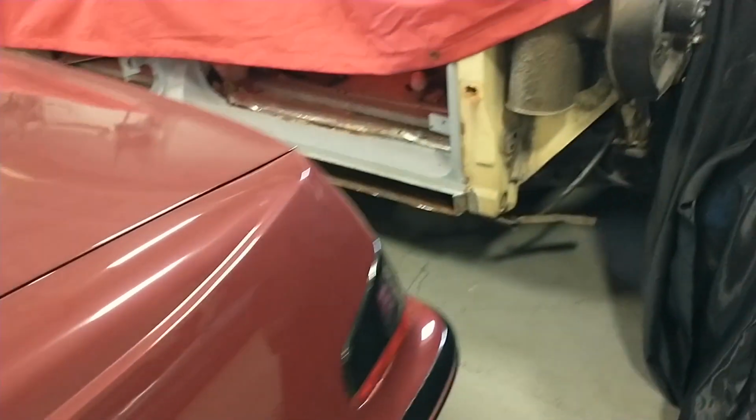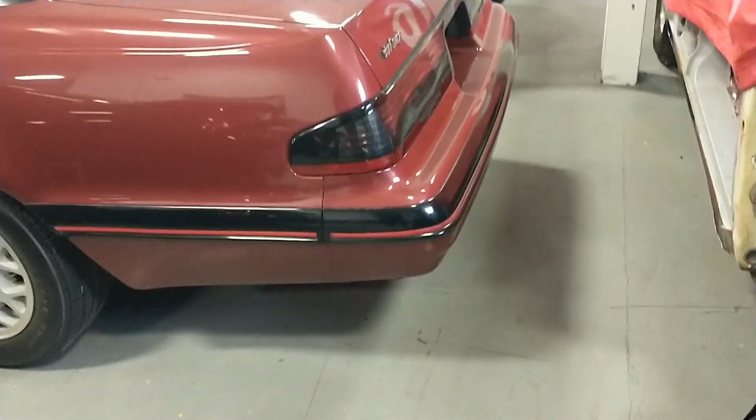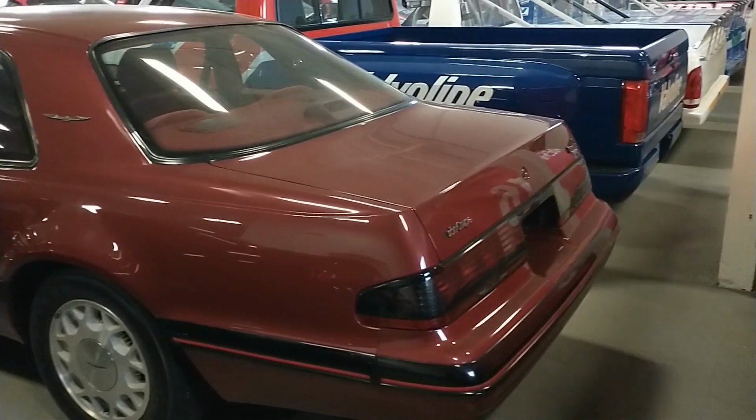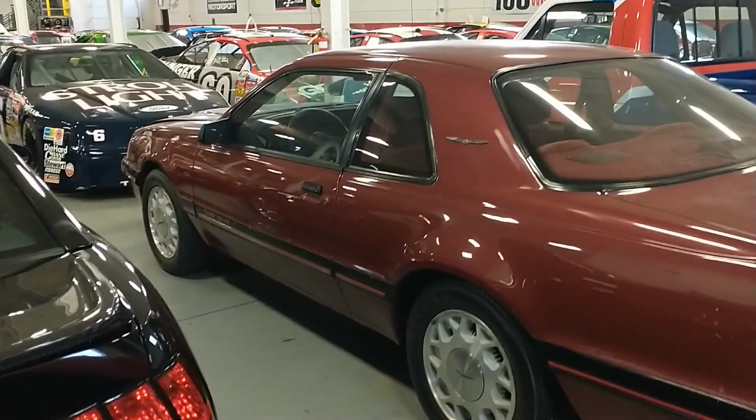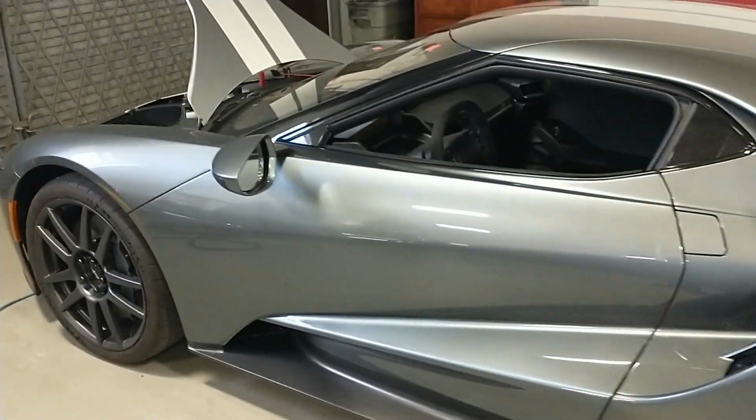Just look at that velour interior. That stuff gets matted down and worn out super fast. And you can see he's got a wagon under wraps there, a restoration project. There's a shop right next to it. We'll walk around the outside of it, but they've got that sectioned off. But this is pretty awesome here.